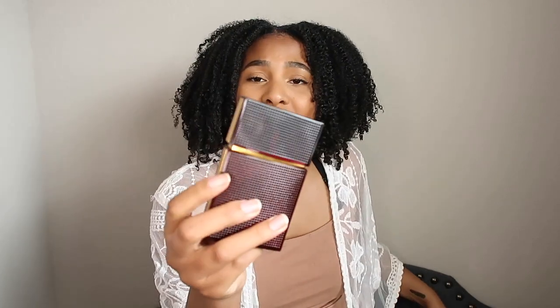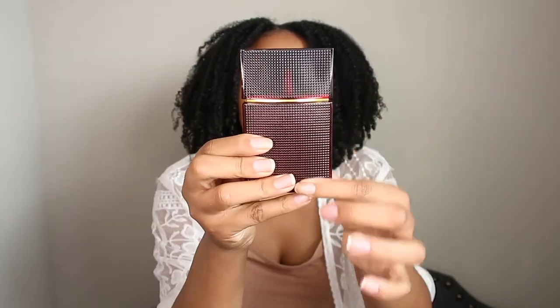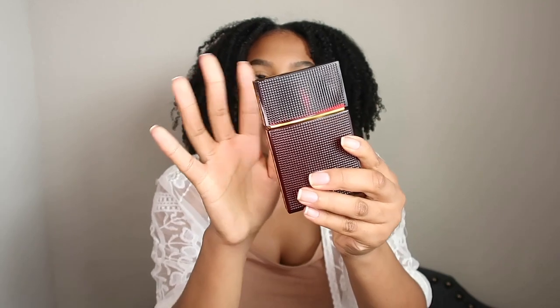So I'm gonna start with Nirvana Rose. First of all, the packaging on these, absolutely stunning. I have some natural light coming in so you can kind of see what the package looks like. Oh, it's beautiful, but it is the color of what the scent is. So this is like a dark, deep burgundy. It almost looks black if you don't have it in direct sunlight or in the light. This rose, let me spray it.